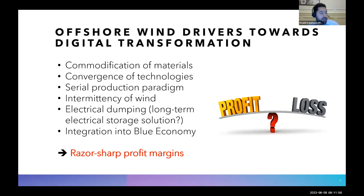Also, although you can argue against it in floating for now, there is a convergence of technologies. You know, most fixed bottom turbines are of the same structure. Obviously, you have different selections between monopiles and jackets and other substructures, but the turbines themselves are also very, very similar in terms of design. So there is convergence there. So you can't really distinguish yourself in your design parameters.